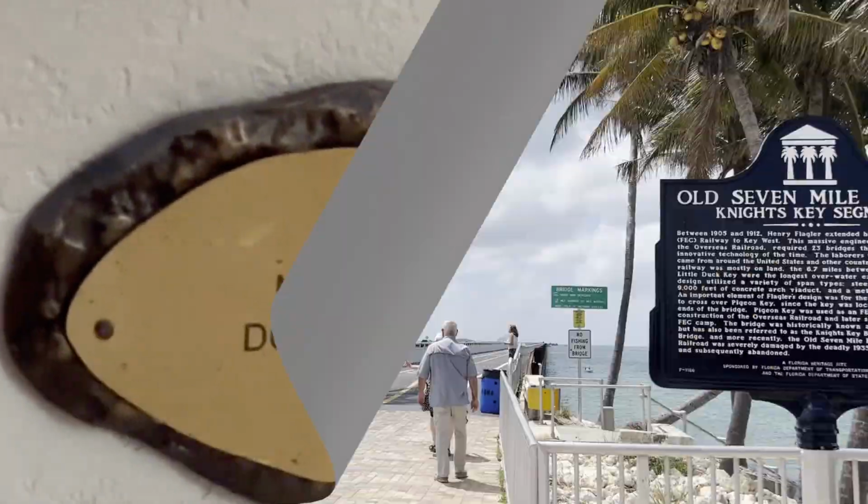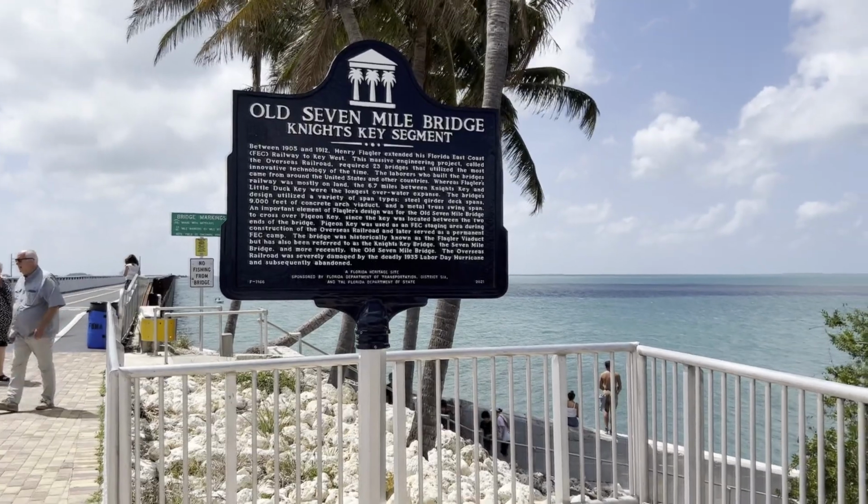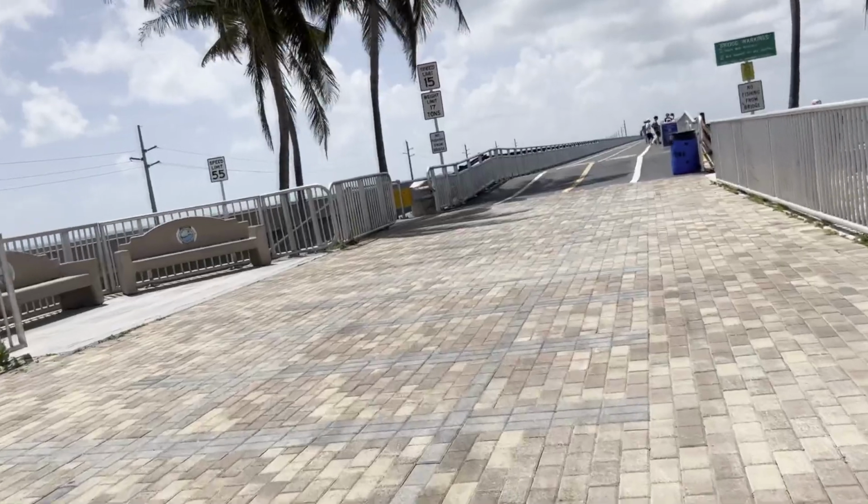Old 7 Mile Bridge is made for pedestrians and bicycles only, so we're gonna go check that out. Woo, it sounds like fun. Oh, and it's a windy day. Hope we don't blow off. Here we go.